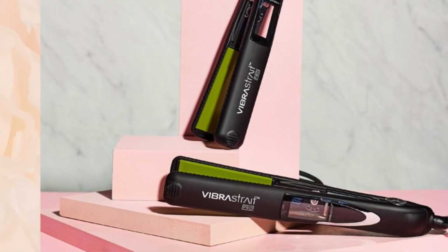I, for one, had to tell you how happy I was with these. I am personally shook at how good my hair looks lately. Let's start first with the tools I use. So the first one I want to mention is my VibraStrait Pro.